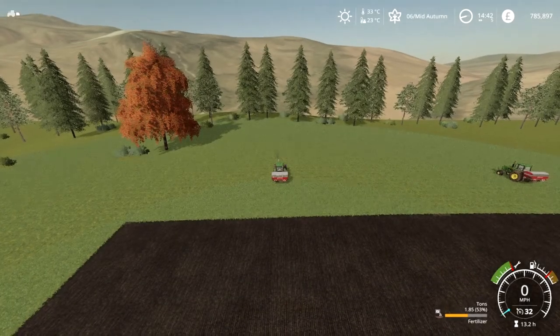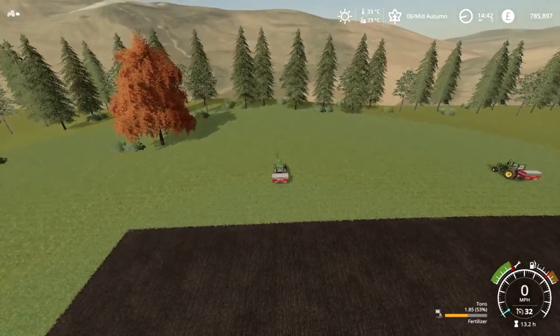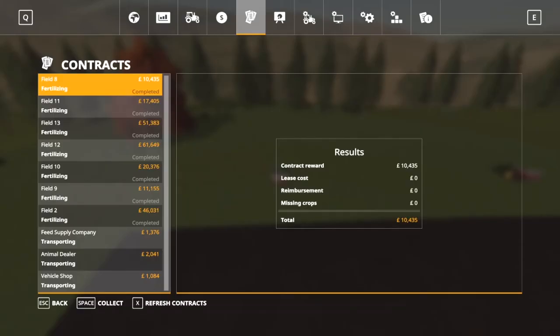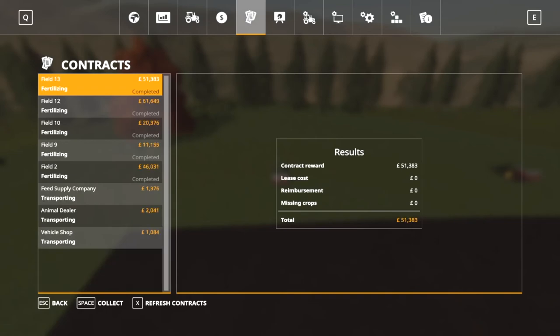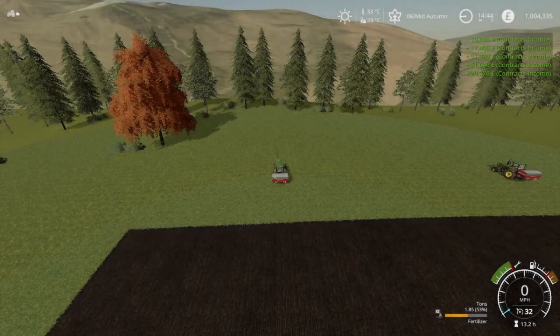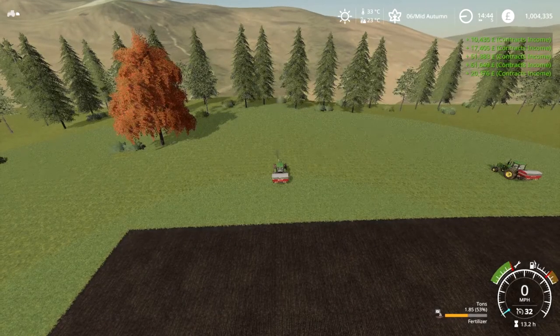Day 6 of mid-autumn done with. No other contracts. We're just going to collect our money. We've done all these fields: 2, 8, 9, 10, 11, 12, and 13. So, we'll up our pay. Back up to over a million.